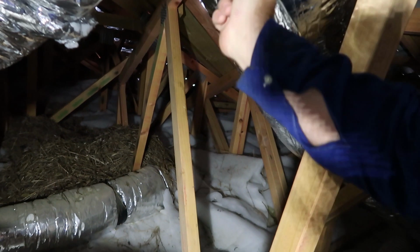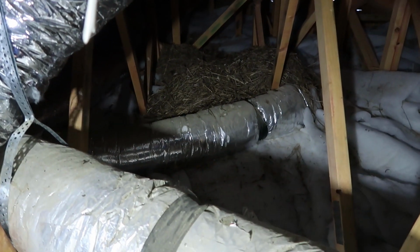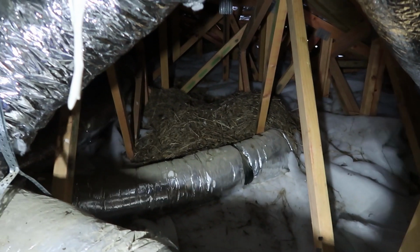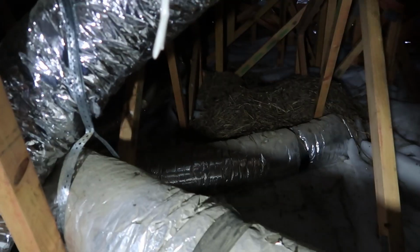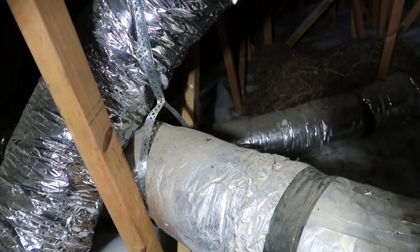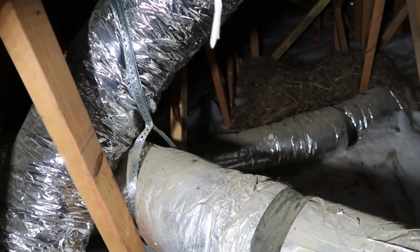This one here. Is that hay just what birds have put in here? Yep, that's just from last year, because guess what? I cleaned that all out 6 months ago. Which could be another video, bird proofing your house. Yep, stay tuned people.